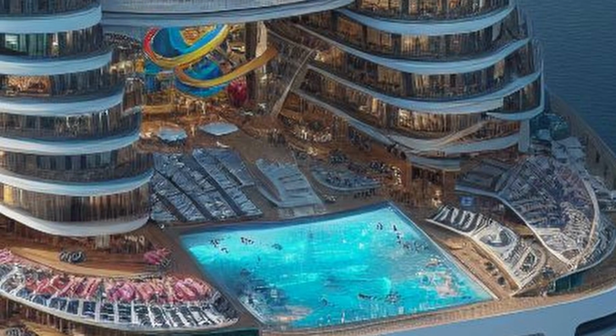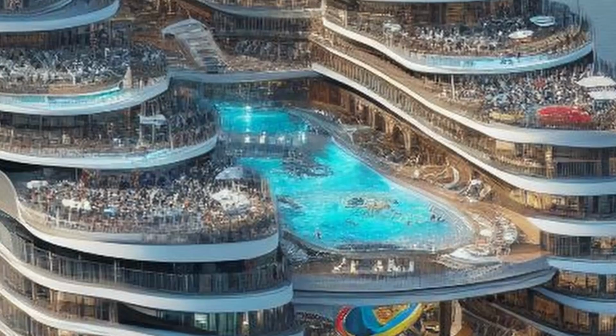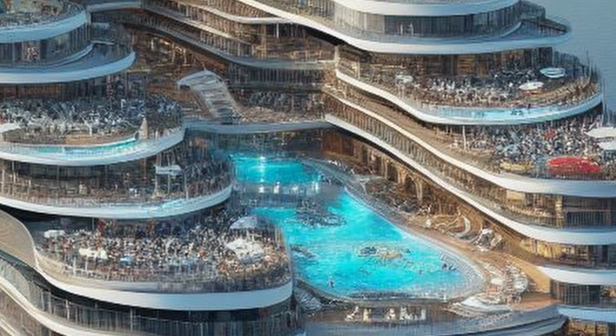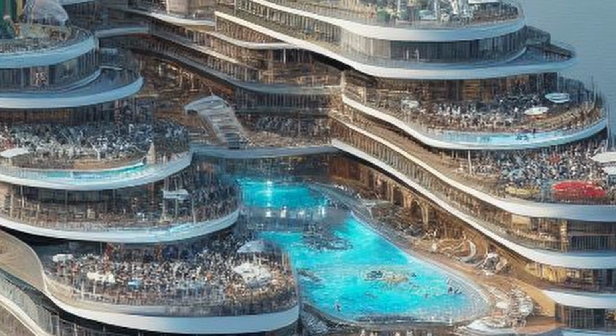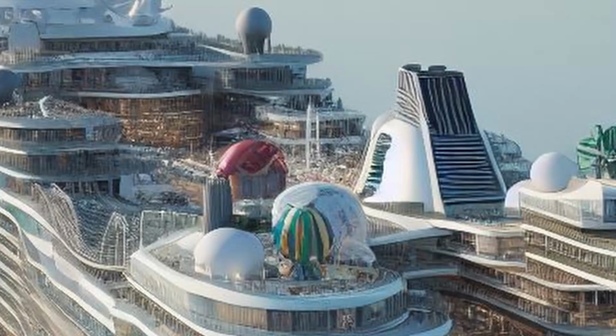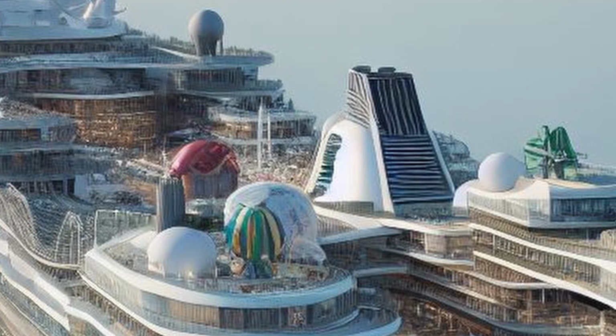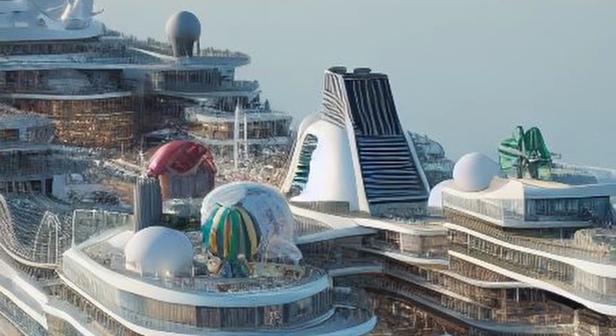Moving up the ship, a massive pool is suspended between the two sides of the ship with likely another ahead of the exhaust funnel. There also looks to be lots of activities at the top of the ship with a number of colorful features, but unfortunately, the AI doesn't exactly show clearly what they're supposed to be. Now that's just the start.